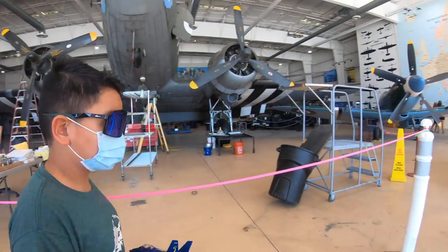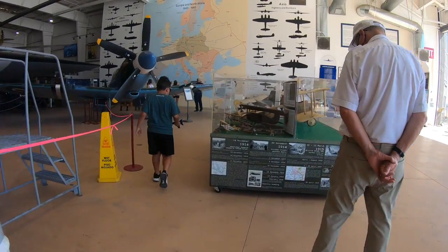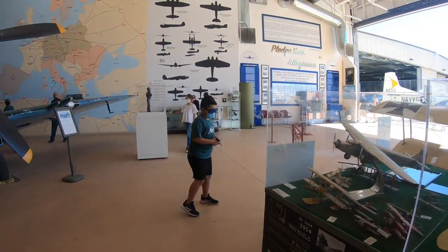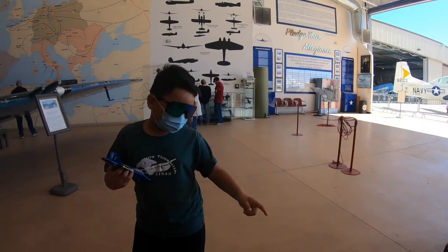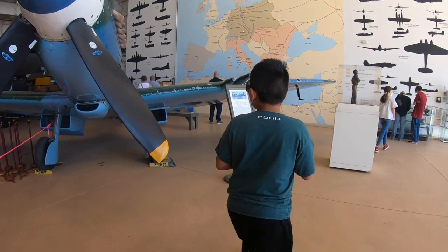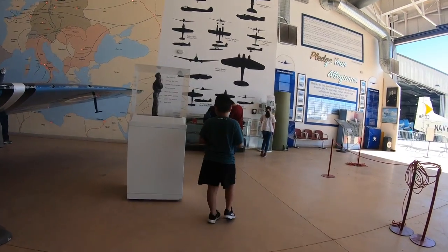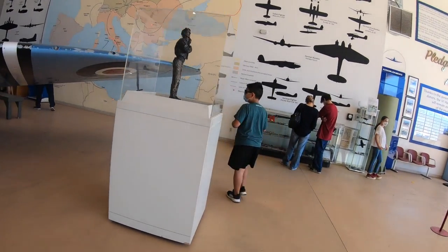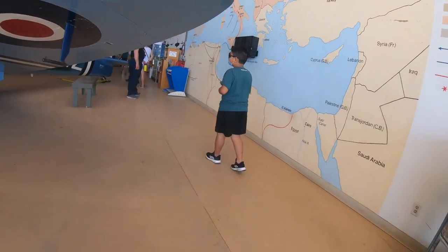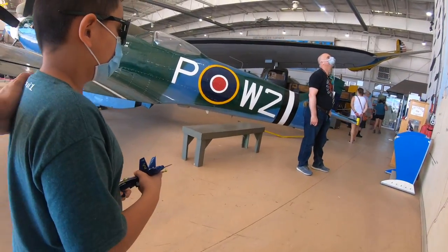And if you look that way, there is no Titanic. That way is the Titanic. You thought it was the Titanic? Yeah. Oh, you want to see the Jeep back here?